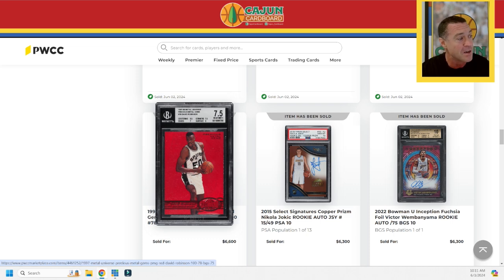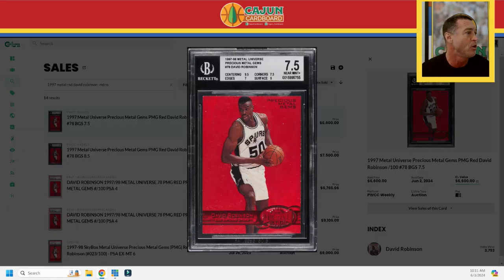But PMG Reds are fascinating. They're amazing, especially when you're talking about OGs, first ballot Hall of Fame, top 10 centers of all time, David Robinson. Let's pull it up and look at it. There's your card, right? And you collect modern cards, you're like, what is going on with that edge? It's disgusting. Well, get used to it.